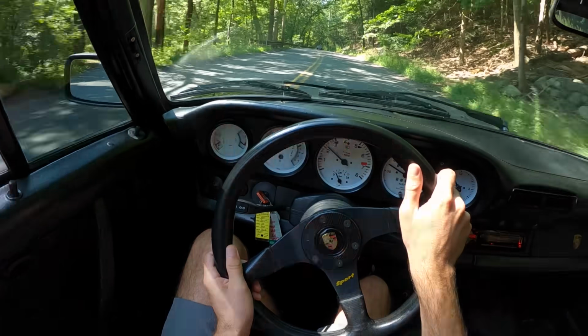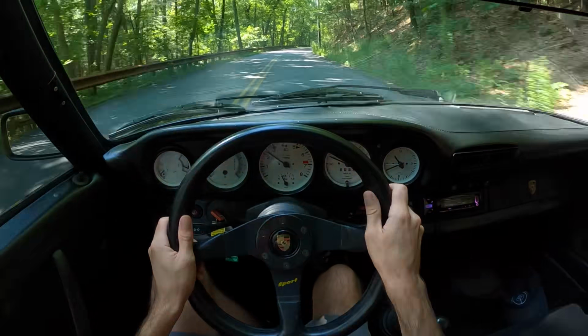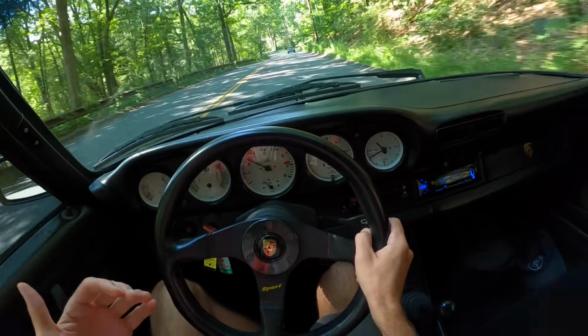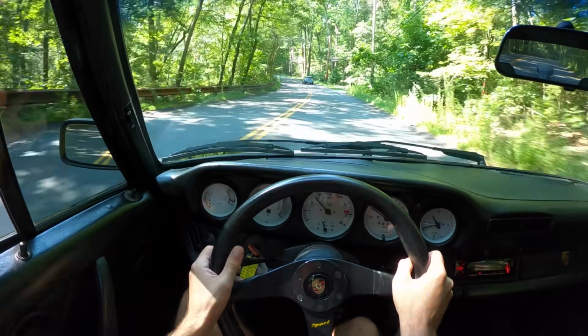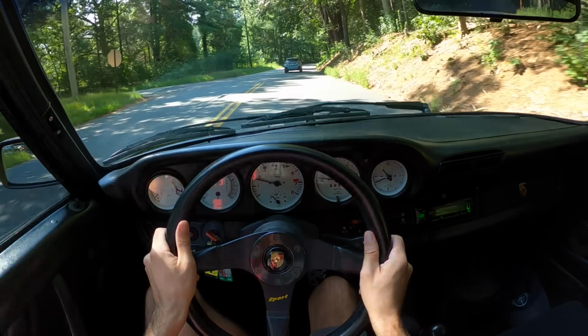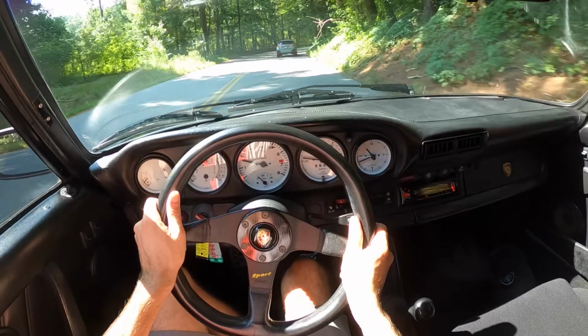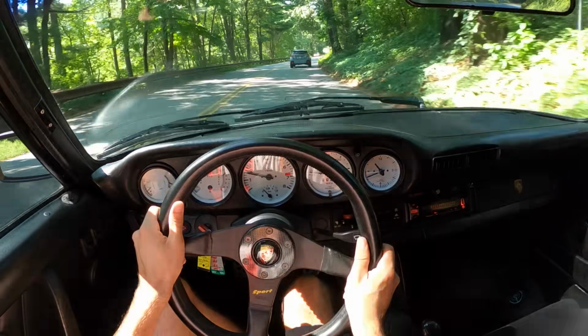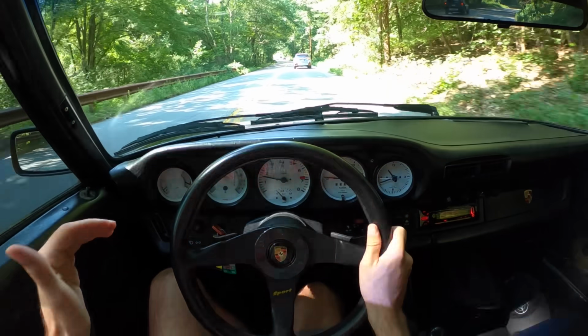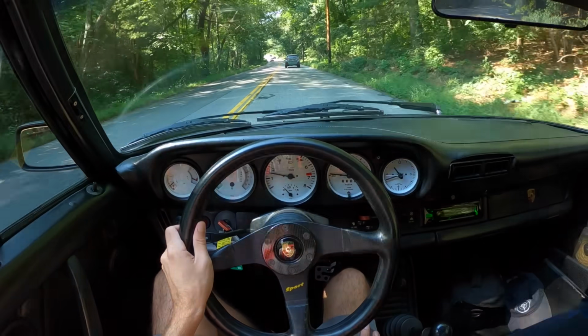But because this engine still has reasonable displacement, it doesn't feel sluggish or slow. You still have quite a bit of torque as you're building up those revs. The biggest surprise is that it's easy to drive. It's very simple. I always thought these were going to be terrifying, complex, fearful to get into that throttle. I'm finding quite the opposite.